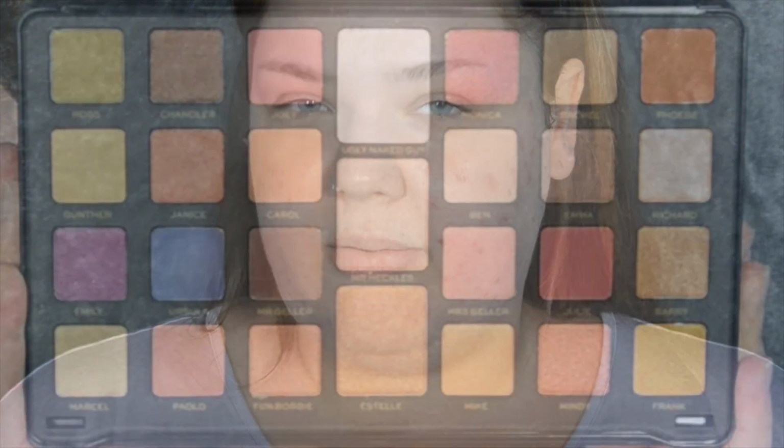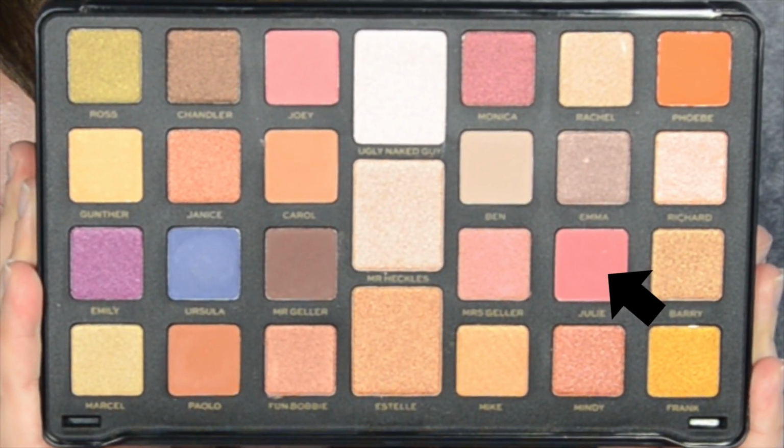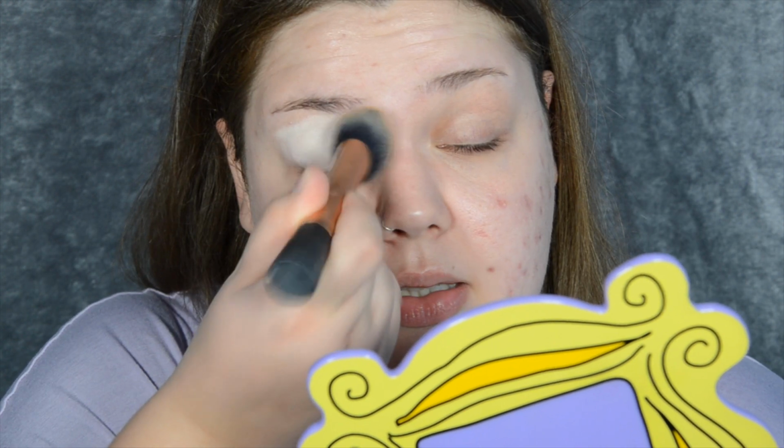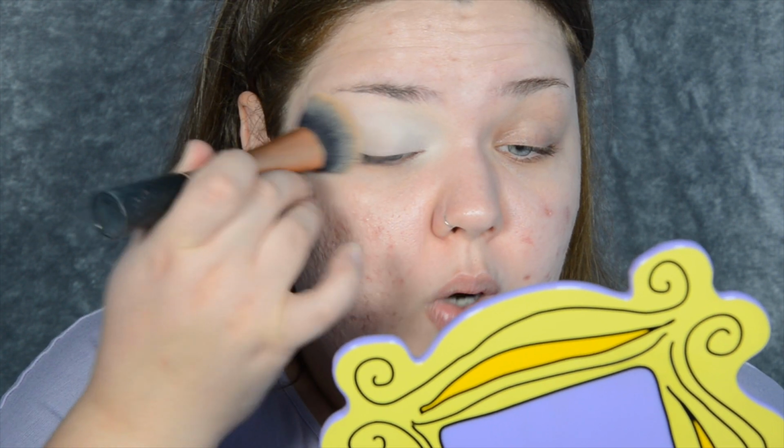Okay, let's create something kind of everyday, but it's definitely going to have a twist. My eyes are gravitating towards Ursula and Janice and Phoebe, the colourful shades in the palette. Nothing new here. I'm going to prime my lids with my Collection Lasting Perfection concealer. You are welcome to use whatever you'd like. I just like this concealer because it's nice and sticky, but it's not too oily. It dries kind of matte.